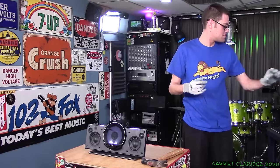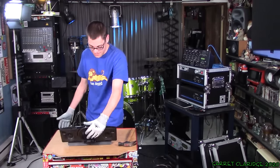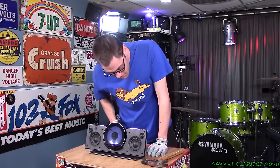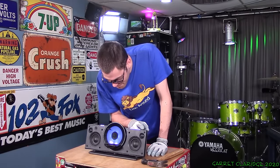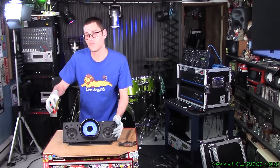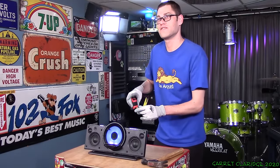Now, I found the power adapter, thank God. 20 volts. It lit up a little bit. Oh, you can make it brighter. So it's using 2.5-inch woofers and then little 1-inch dome tweeters. Very nice.